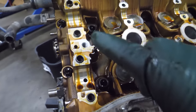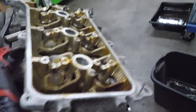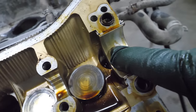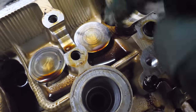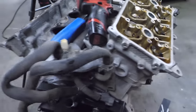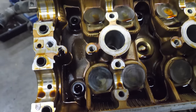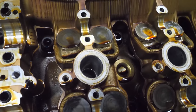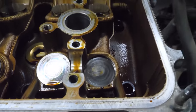So this side does not have a replaceable bearing, and that is because if you go back to the right bank, this covers the head bolt. So we're going to have to remove this bearing to get access to that head bolt. But the design of this cylinder head does not have that same problem, so there is no replaceable bearing on this head. This all looks pretty good, and then of course you can see a problem here.